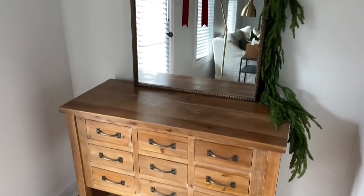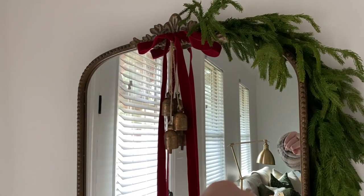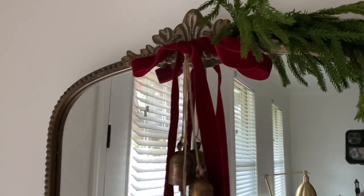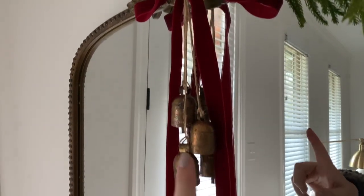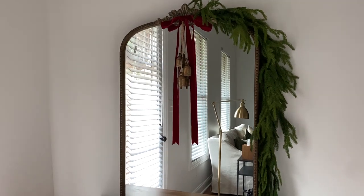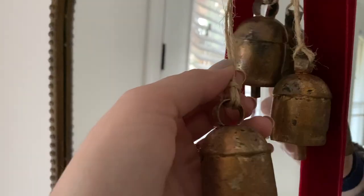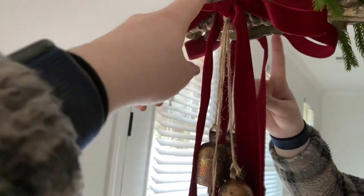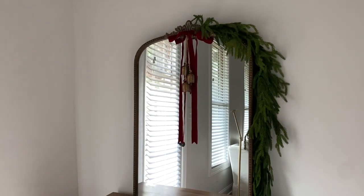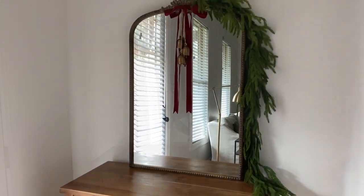Okay, so we are starting off with a blank slate. Besides for the garland, which has been getting restocked sometimes at Kirkland's and A Floral, so I'll link it anyways. I left up the red bow, and then these bells I actually hung. This is my second time filming this video, so I just took some jute twine and wrapped it around the bell and then just looped it up behind the bow. But I'm battling this overcast, cloudy, rainy weather that North Carolina is having. So that's why I'm refilming it. So let's get into it.